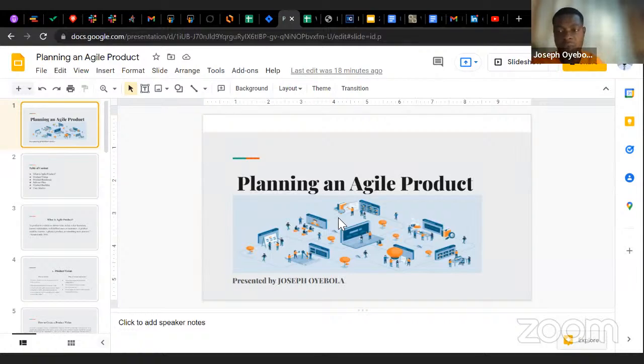My name is Joseph Oyebola, and this morning I'll be talking about planning an agile product. In this presentation, we will discuss what it takes to successfully plan an agile product and how agile teams interpret product vision into a roadmap, release plan, and product backlog, which are full of estimable, bite-sized user stories.